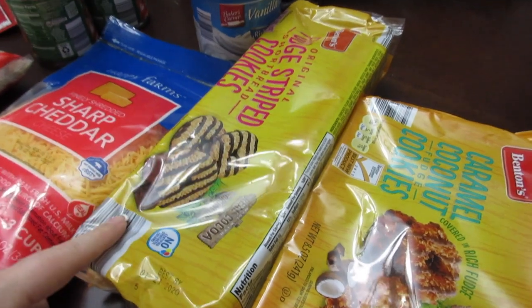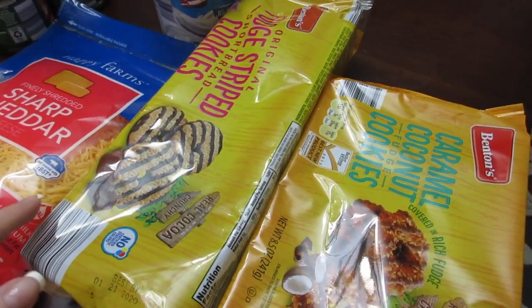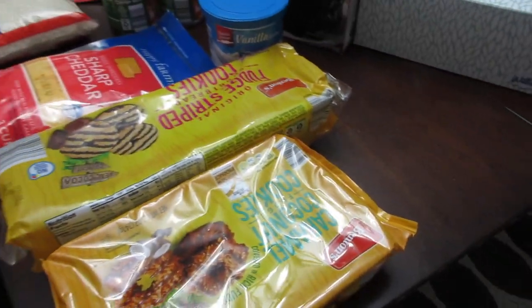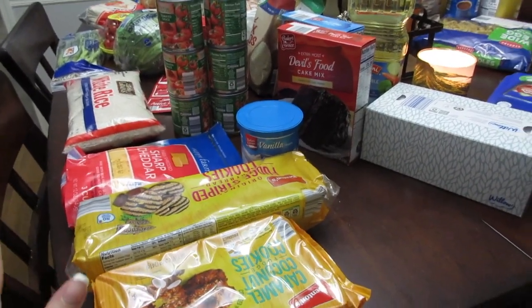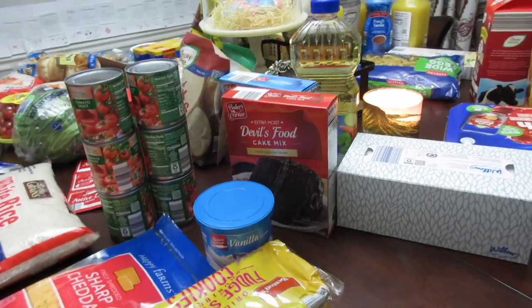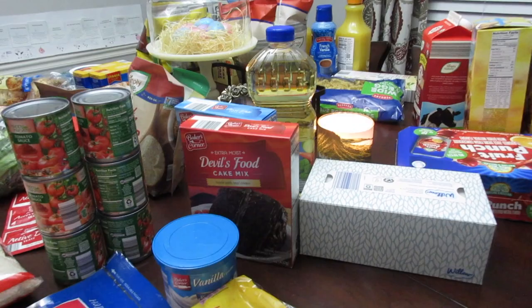They're my weakness. I did buy these to bring to a women's group that I host. And then these are my son's favorite. He calls them striped cookies, and he's liked these forever. These are like $1.09, so they're just little treats. I buy stuff like this, and when it's gone, it's gone. Same thing with snacks. When it's gone, it's gone, and you have to deal till I go to the store again.